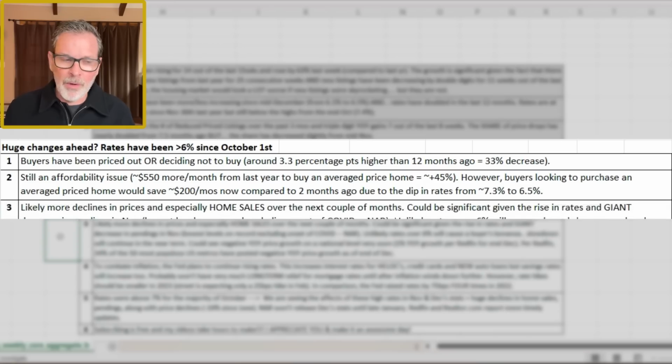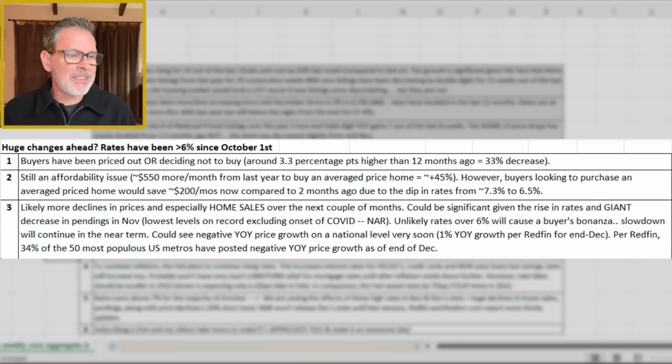And number three, we'll likely see more declines in home prices and especially home sales over the next couple of months. This could be significant given the rise in rates and a giant decrease in pending home sales in November that were reported by the National Association of Realtors just a couple weeks ago. So the level of pending home sales in the US, at least for the end of November, according to data from the National Association of Realtors, is at its lowest levels on record, excluding the onset of COVID.